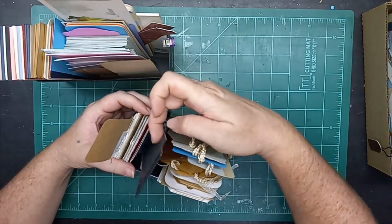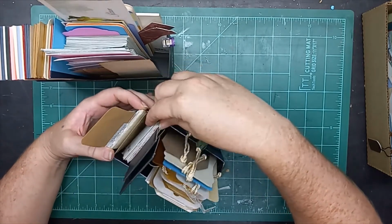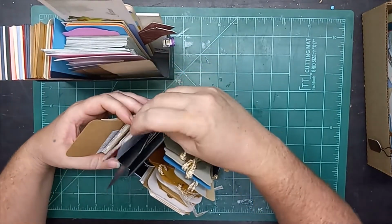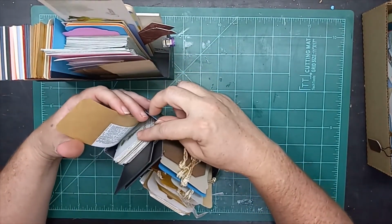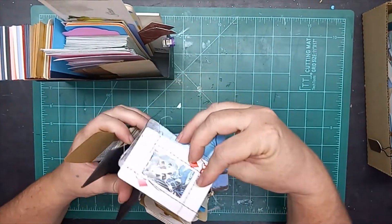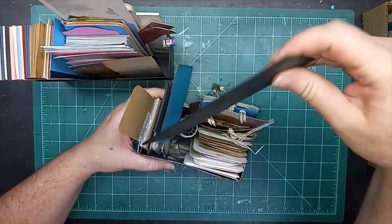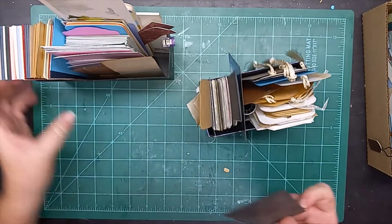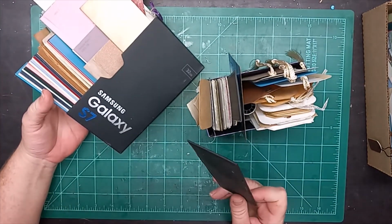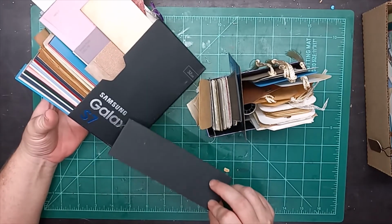And then I have different categories over here. These are, let's see, yeah, these are the different altered playing cards. So yeah, I think my organization got away from me a little bit, but still you can see how I've got these little compartments. These are little cutoffs, because see, this is my Samsung S7. That's an old phone. That's not even the phone I use anymore. I have an A12 now, because my S7 died, but this is the box from it.